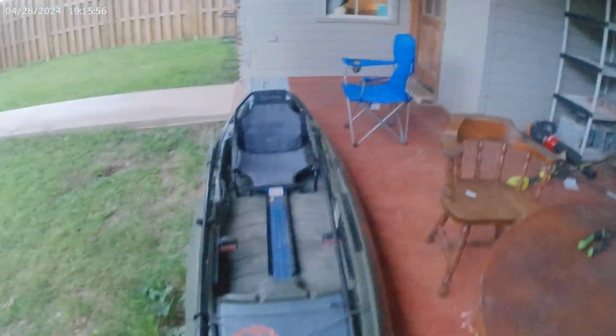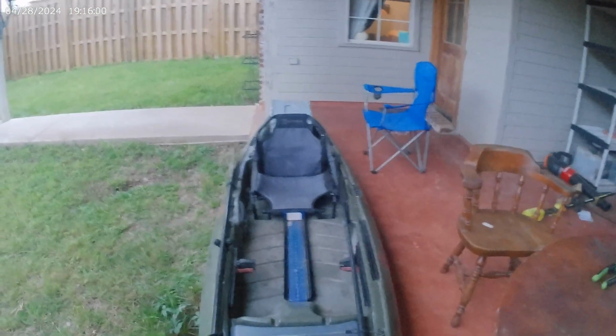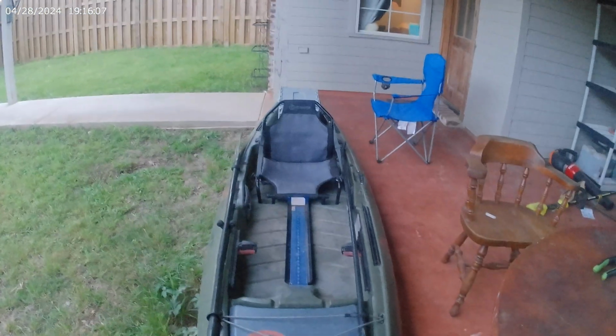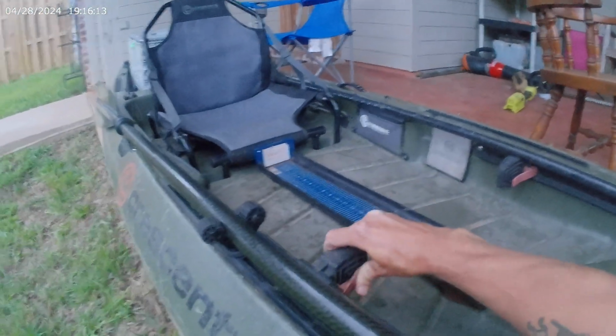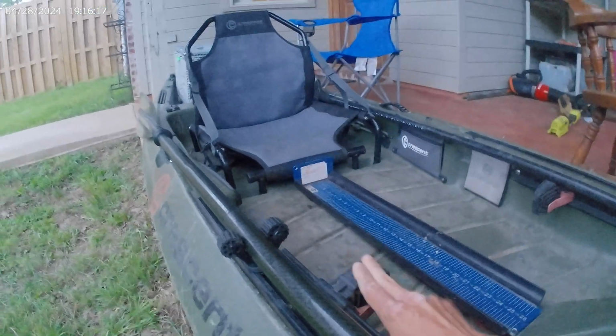But dude, I could not be happier with this boat. This is what I'm going to use the rest of this season. Probably switch to the Shoaly for 2025. But as of now, I'm happy with the way this boat has performed for the price. The quality is exceptional. And it's little things like these foot pegs still operate just the way they should. They haven't broken off. A lot of times those will break on a paddle kayak.